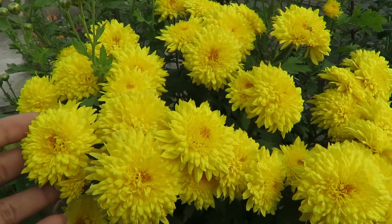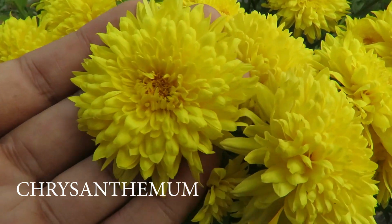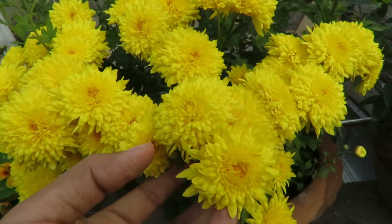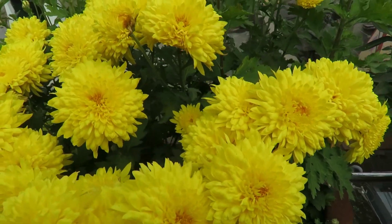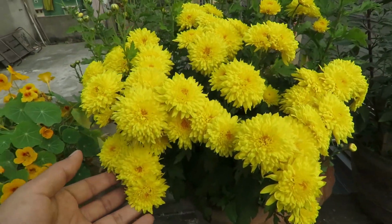Finally, the very common and beautiful chrysanthemums or Chandramallika. During the winter, every garden has them. They're colorful, long-lasting and very easy to grow. You will get hundreds of varieties of this plant and they live long in the garden. If you want a carefree plant that blooms a lot, chrysanthemum is definitely one of them. So definitely grow these in your garden.